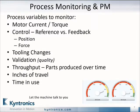Process monitoring and preventive maintenance have been around for decades. In fact, when field buses were first introduced with Data Highway Plus and various other ones, we thought this was going to revolutionize things, and it really hasn't. There's some resurgence today with the cloud and just collecting data, motor current, torques. If the product you're running requires, let's say, 30% torque to run over and over again, and one day it takes 20% more or 20% less, there's something going on. Instead of making scrap, flags should be raised to stop the process and dig into it. Those are the type of controls that can help you minimize scrap and minimize downtime.